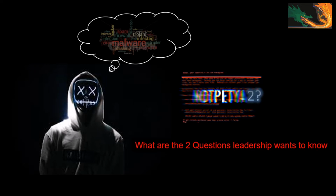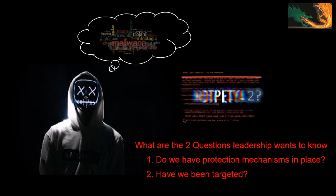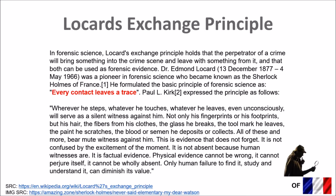And so there are a couple of questions leadership typically asks teams. Those are, do we have protection mechanisms in place to defend against this new campaign? The other is, have we been targeted, right? Have we been compromised? And if we have, what actually took place? And so endpoint detection and response and extended detection and response certainly can help facilitate this.